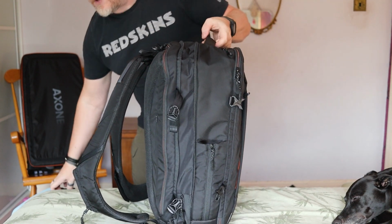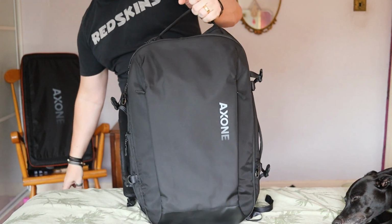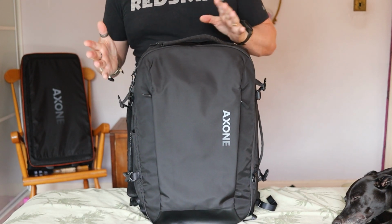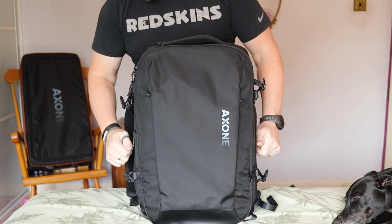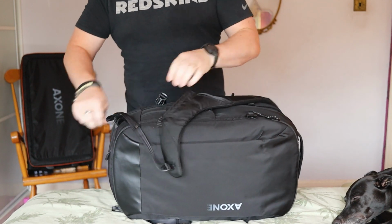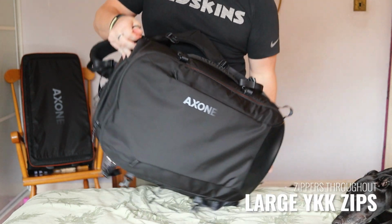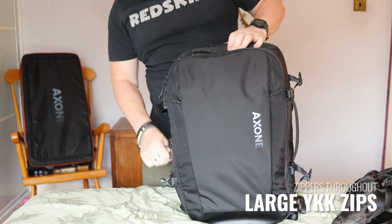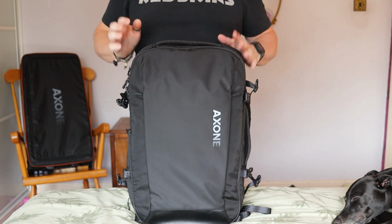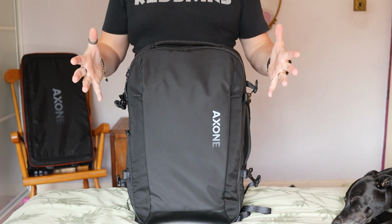So now when you compare these two against each other, this is actually larger by at least maybe an inch or 2. If you wanted to use this as an additional compression, so you've got all of your stuff in there, maybe you've battened down some of these compression straps on the side, you can then zip this back around again. These are all really good, nice and strong YKK zips. I think if you're going to trust any zip to keep it nice and strong, then you're really going to want YKK zips on there, and they do an amazing job of making sure that everything that you've got in here is safe and sound.